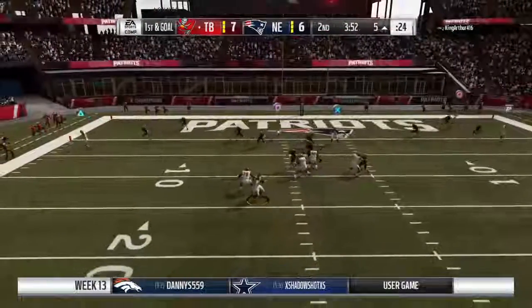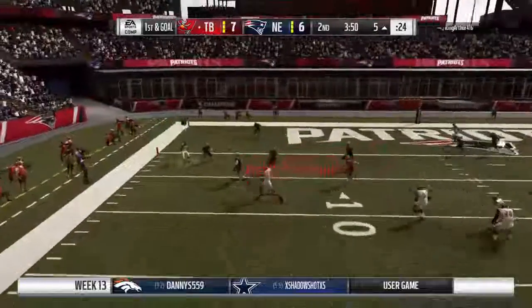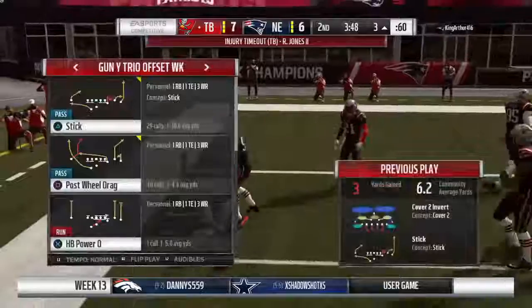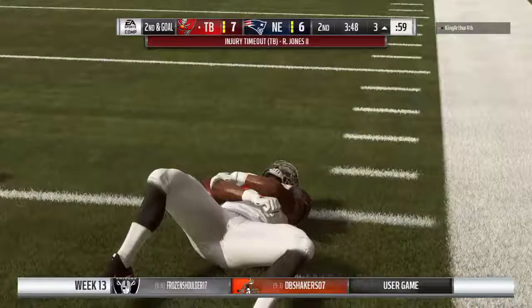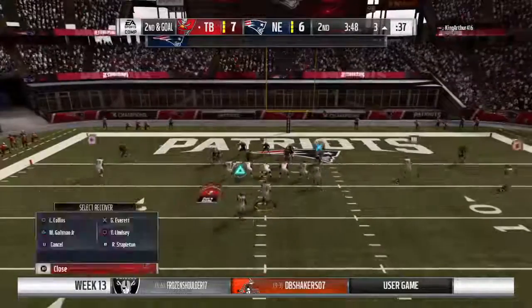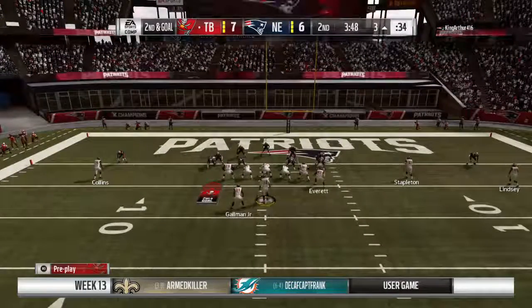Back to throw. Buying time to his left. A dump underneath to Jones. And he'll be brought down here at the 3-yard line. Now we're going to get a timeout. Appears we've got an injured Buccaneer. We'll get a report when we return to Foxborough.